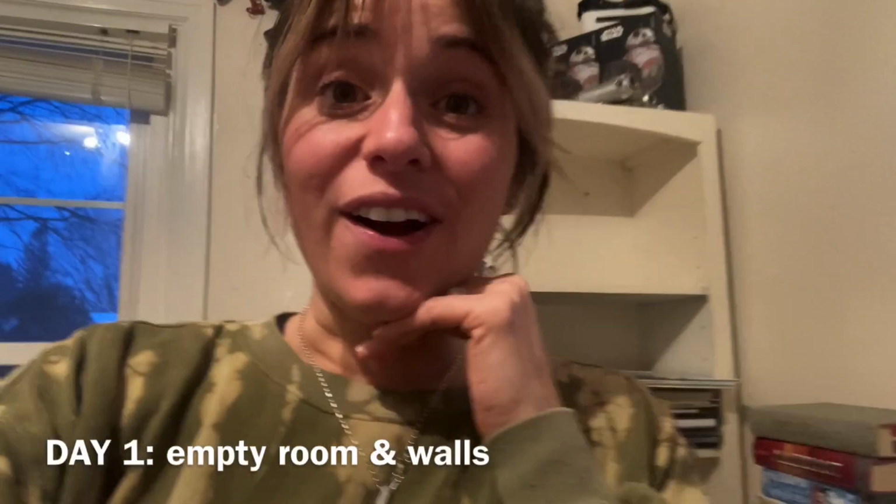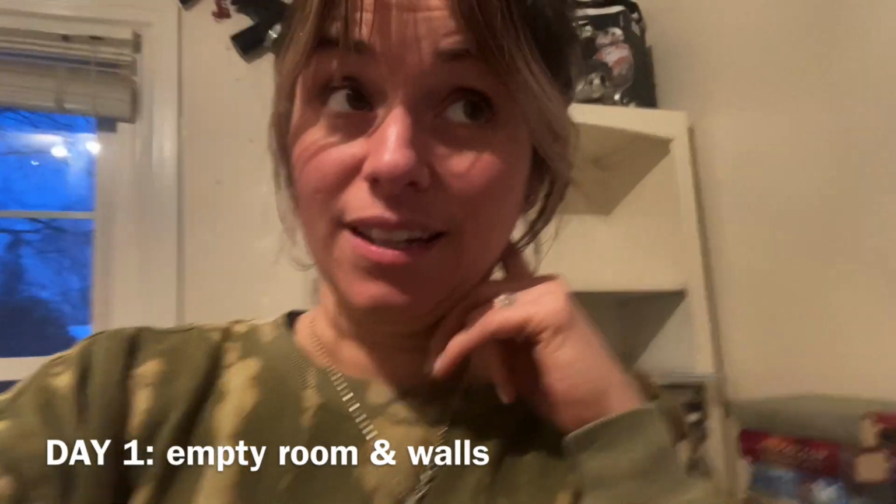So we are just a couple of hours in. I'll show you what we have. Those easels are off the wall, but look. There's some pretty decent damage to fix.